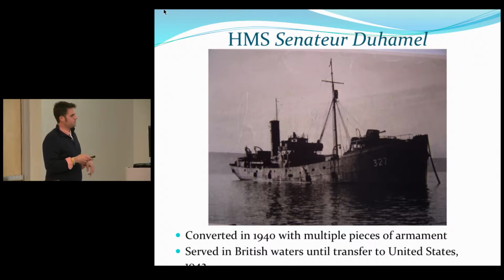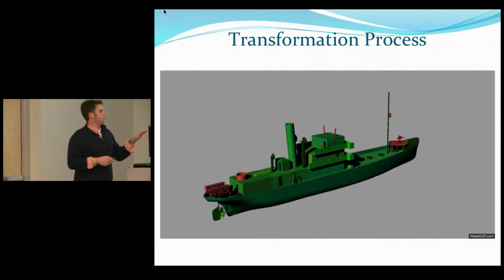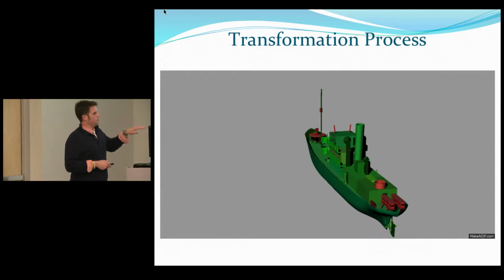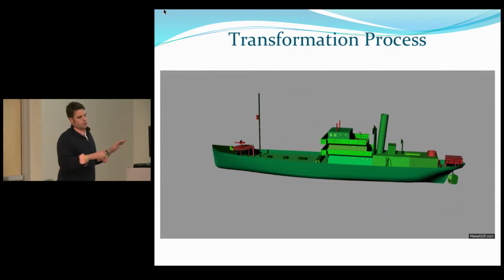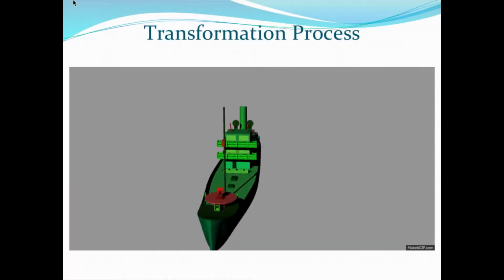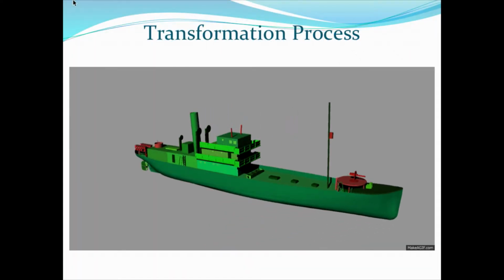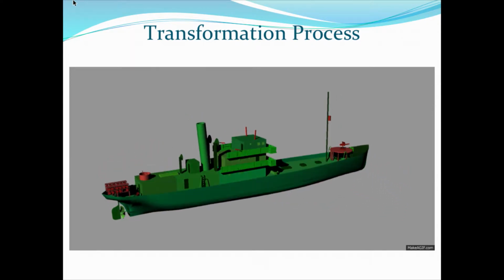Comparing the two photos, I produced this model of what the original design would look like and the converted features. This green giant right here, the green represents what the original features of the vessel were, and the red are your converted features. So at the bow, you have a deck gun. It was a 4-inch deck gun that was added. And at the stern, depth charge rails were added.